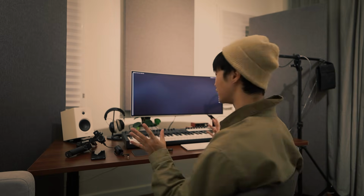And I also bought a new chair. I don't know if you guys can see that. It's out of frame. Yeah, I bought a new chair. It's a smaller chair and I feel like it's much better, so I can play guitar. I don't have to worry about a big clunky chair.